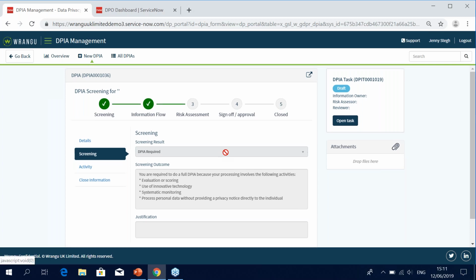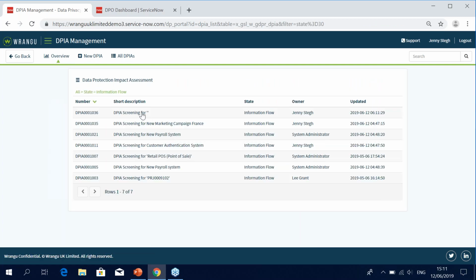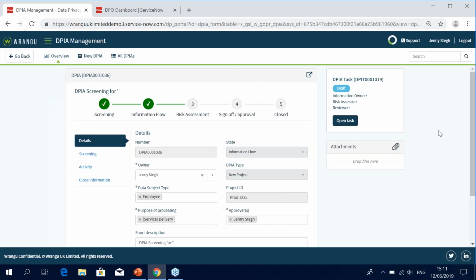Once I've done that, a task is created so that a full DPIA can be performed. And I'm going to go to one that I've just created. Say, okay, open it.